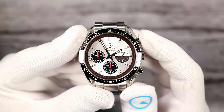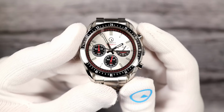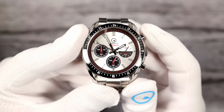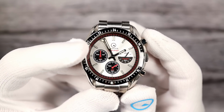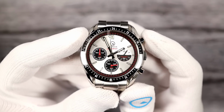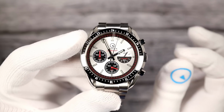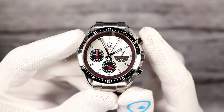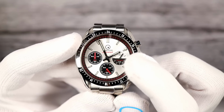So to activate the chrono, you will press the top button and the bottom register will start to advance, and then after 1 minute, the elapsed minutes at the 9, I'll keep it running, the elapsed minutes at the 9 will move, and it is a 60-minute chronograph, so you can time things up to 60 minutes. Let's get over to this register while the chrono is running.